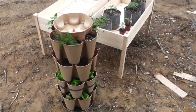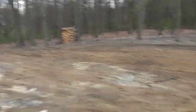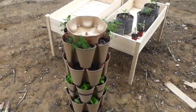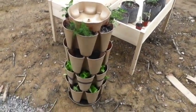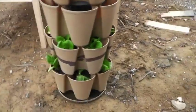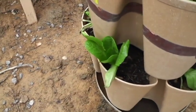Here's what's growing in the backyard. As you'll see, we got some rain yesterday, and there's still nothing landscaped in the backyard yet, but soon it will be. So here's the green stalk garden. Like I talked about before, you'll see the lettuce is getting a little bit bigger and starting to grow nicely. The romaine down there is growing nicely as well.